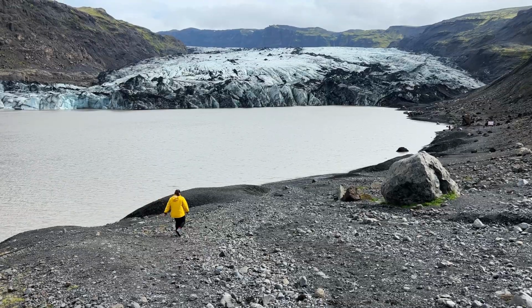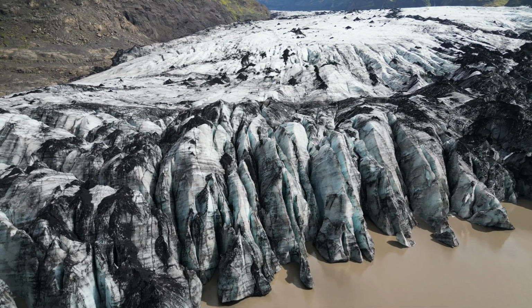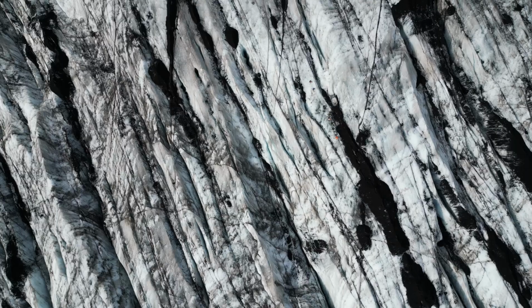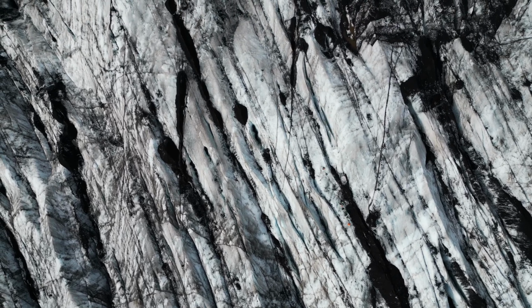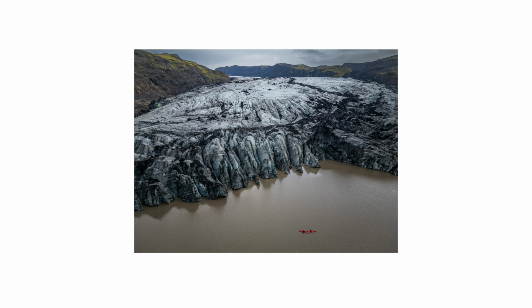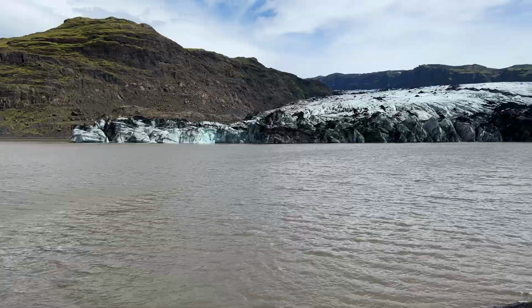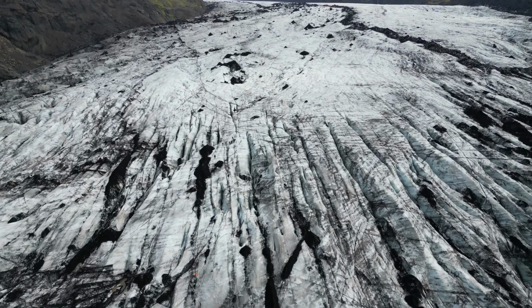So cool, and I wish we would have done a glacier hike. You can see people out hiking on the glacier right now. It looks so fun. Solheimajokull Glacier stretches for around 11 kilometers, and it's an offshoot of Myrdalsjökull.